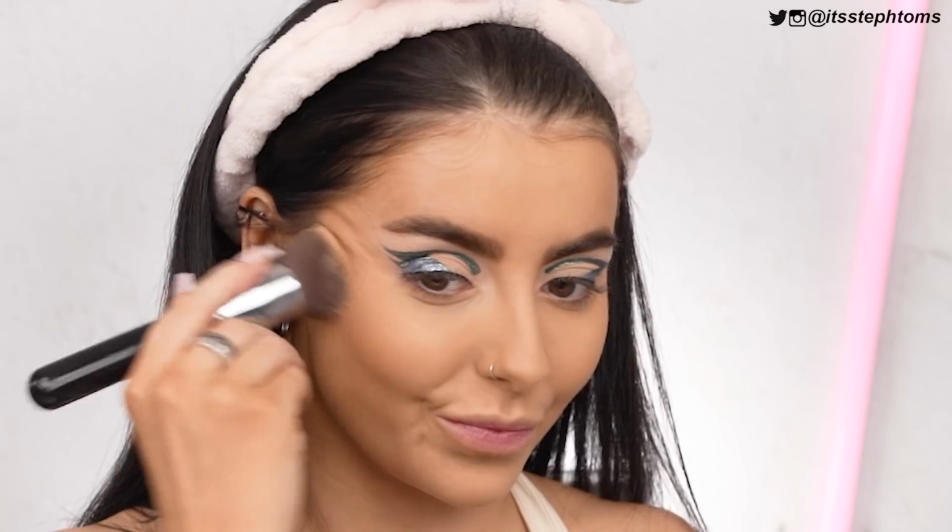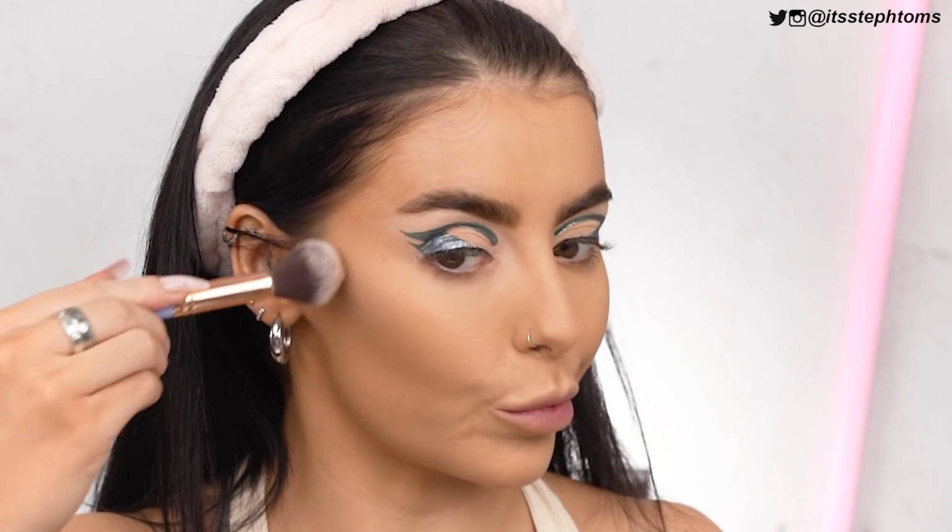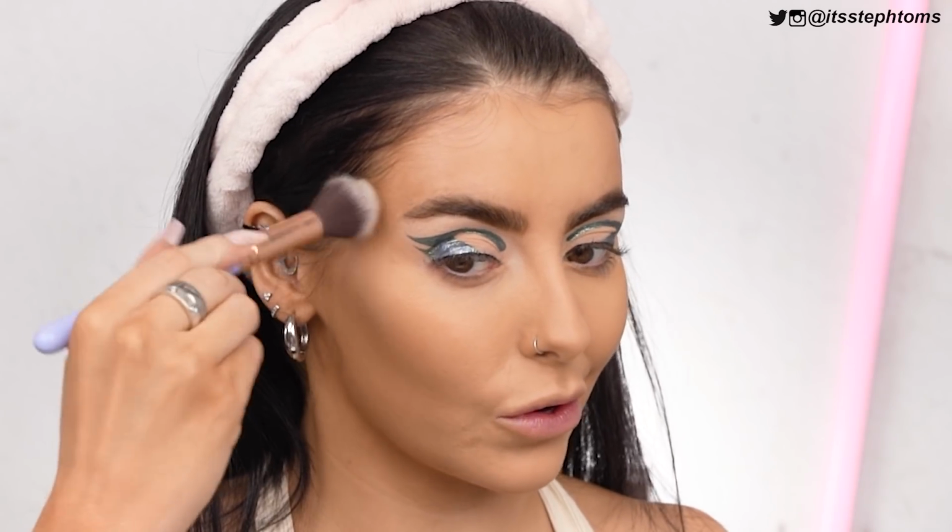Like, okay, that actually looks really muddy. Oh no. Let's just blot that down a little touch. I'll go in with a slightly smaller brush just to bring it back here just a little bit. Not sure I'm feeling that bronzer. It's not the worst I've ever tried, but it's just a bit muddy.